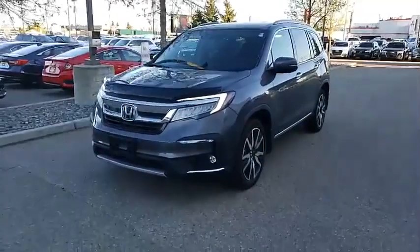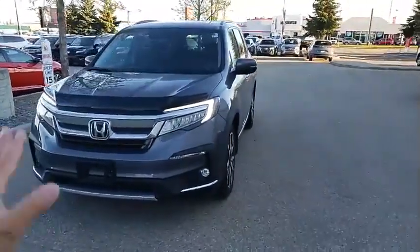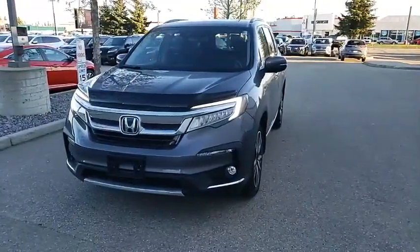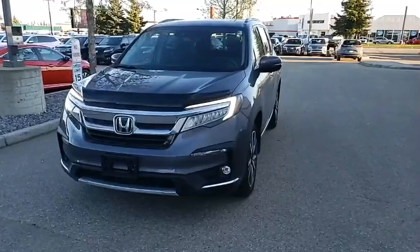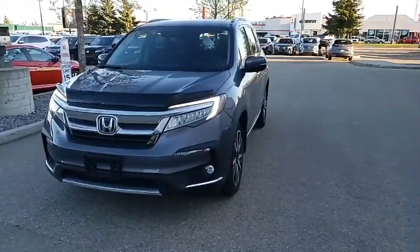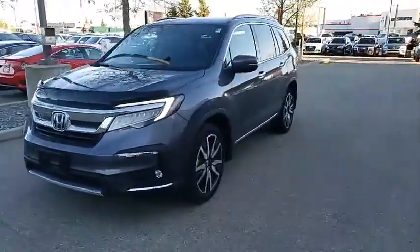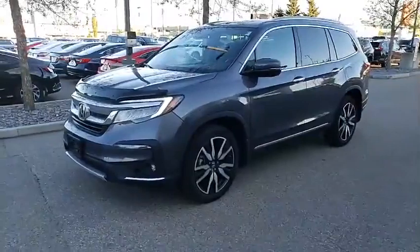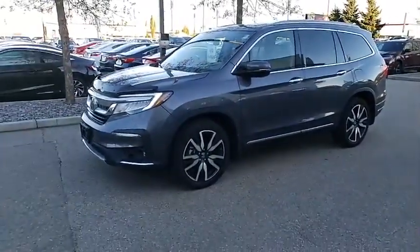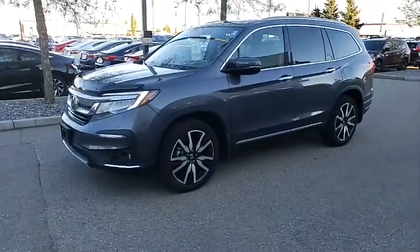So, kuya, ito yung 2019 Honda Pilot Touring. As you can see, completely fully loaded, very low kilometers, malinis pa siya, right? It doesn't matter to me if you decide to go with this, right? Or if you decide to go with yung initial na approval natin, which is yung 2020 Black Edition. Importante lang sa akin, meron na kayong sasakyan para sa family mo, a reliable, comfortable vehicle na I know will serve you really well for years to come.